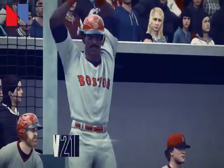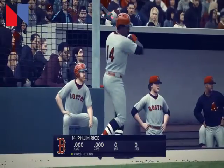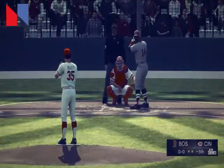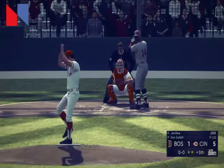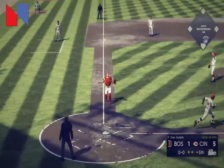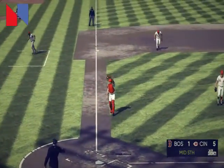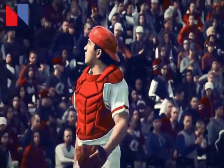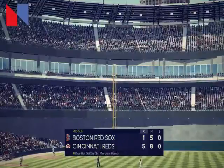Jim Rice will pinch hit here with 2 outs and the bases empty. Ready to deal. Here comes the first pitch. Popped him up. Bench is under it. And the inning is over. Takes just 4 pitches to retire the Red Sox. They're down 5-1.